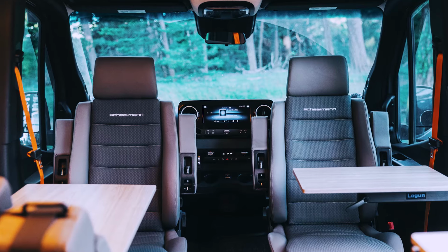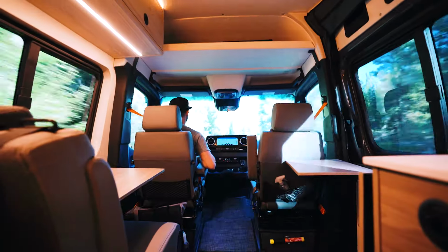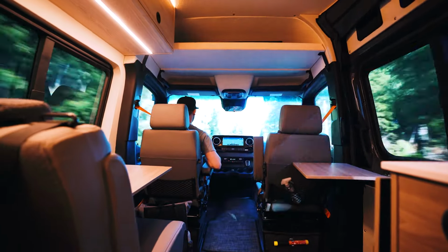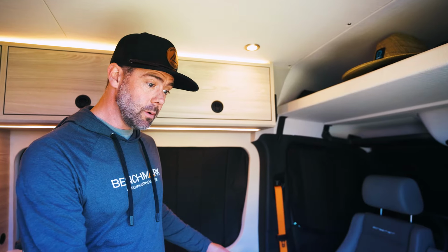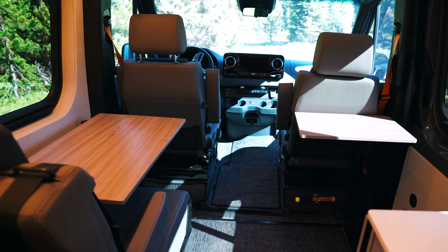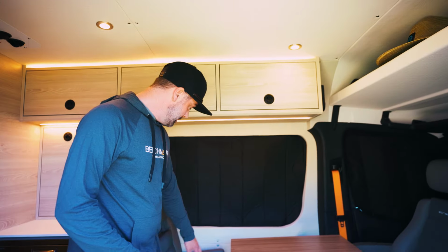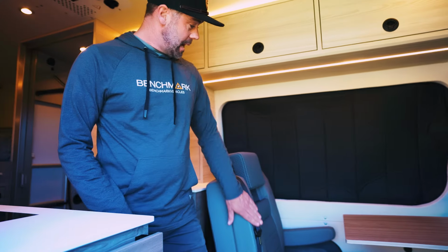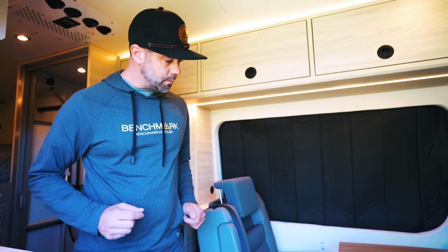So custom Shieldman seats, leather bolsters, gray checker center, cloth seats, heated, amazing driving experience. We did a couple tables on here, which is cool. So smaller passenger side table, larger driver's side, Scopima 60 centimeter seat, which of course we upholstered to match the Shieldmans, because why wouldn't you?